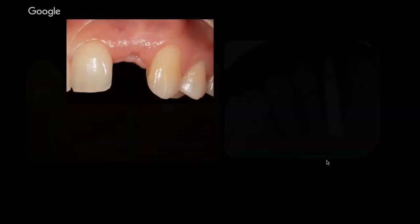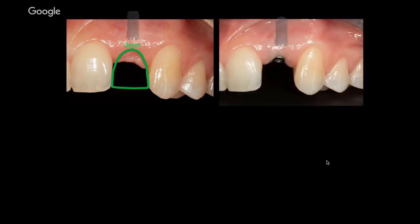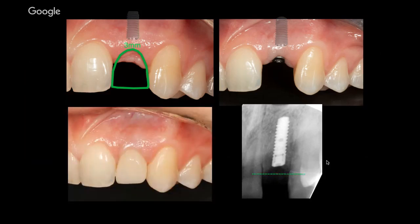Let's go on. Of course, a good example. Please look. A missing lateral tooth, an implant will be placed. At the end, there will be a crown here. Am I right? Yes. What does the rule say? The implant must be positioned 3 millimeters apical to the margin of the crown. It's true. If you place an implant that conforms to the 3 millimeter rule, you have the chance to achieve aesthetic excellence. Like this.